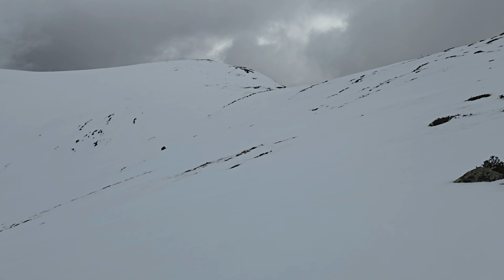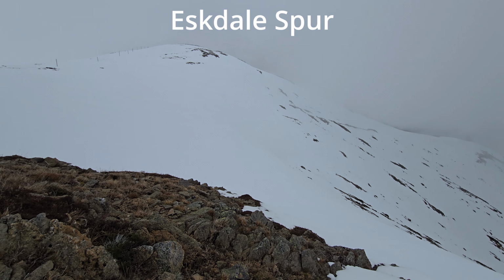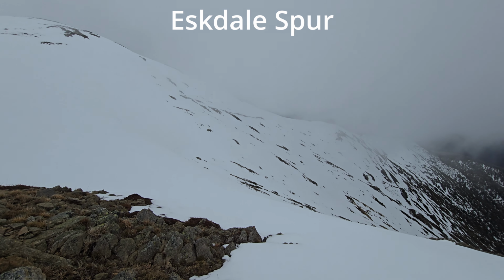Slowly heading towards Hell Gap. This is looking down S-tail spur. So you can probably tell, you can't see much at the moment skiing. It's this direction. It's just what you call a whiteout. And the cloud comes and goes, like now, so you can see a little bit. Makes it technically challenging skiing. You can't see nothing.